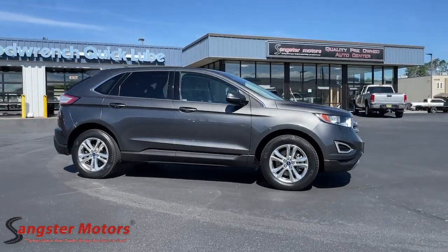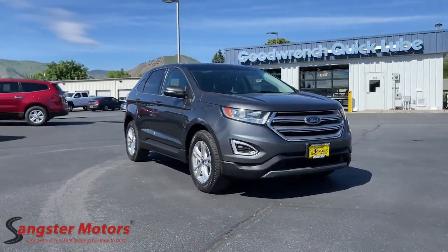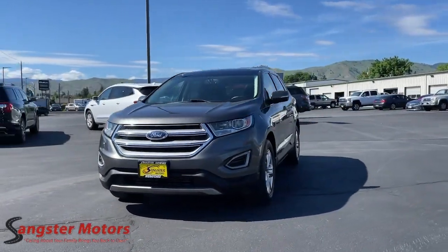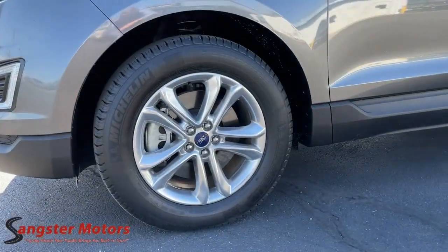These are just some of the great options this vehicle comes with: backup camera, dual zone AC, intermittent wipers, tire pressure monitoring system, brake actuated limited slip differential, four-wheel ABS.